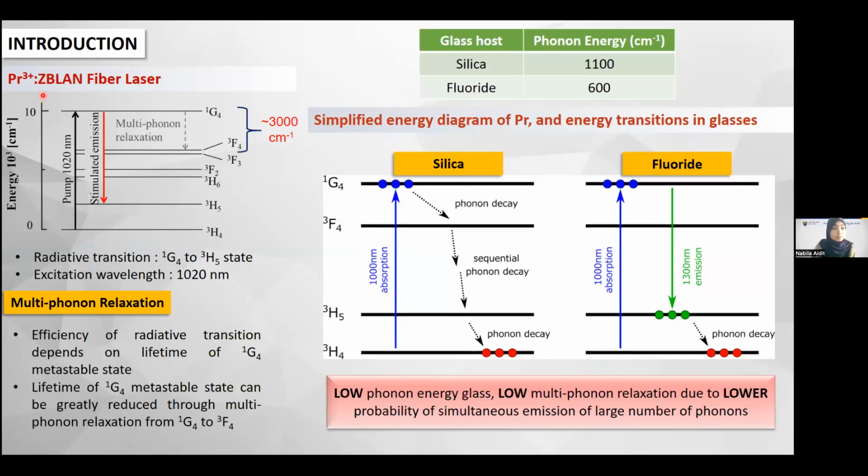So in praseodymium doped ZBLAN fiber laser, this is the energy diagram of praseodymium doped ZBLAN fiber. By pumping at 1020 nanometer, the Pr3+ ion at the ground state can be excited to the 1G4 excited state, which happens to be its metastable state as well. A radiative transition occurs from 1G4 to 3H4 to 3H5, induced by a signal photon with equal energy, and this process we call stimulated emission.